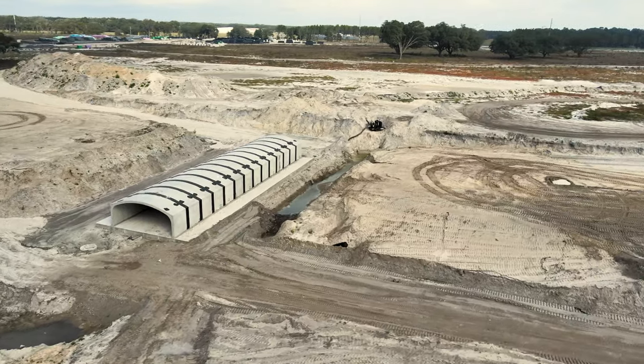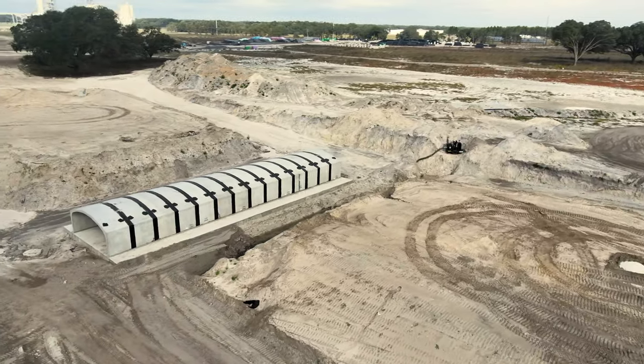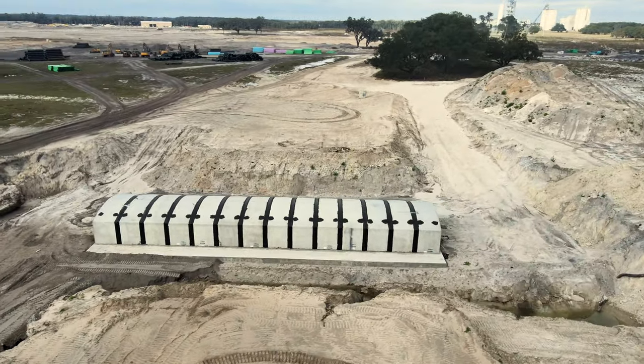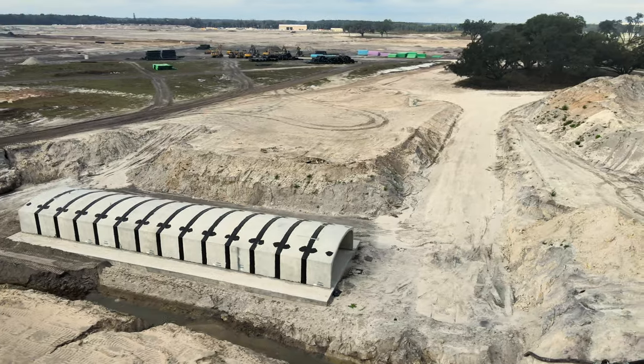It's a close-up shot actually of the golf cart tunnel. So this will be filled in and the golf carts will drive through. This will go underneath Central Parkway.